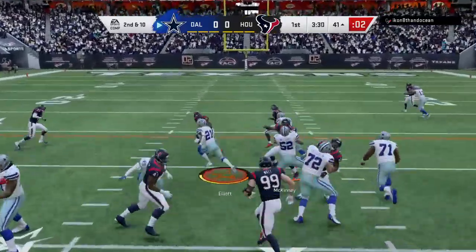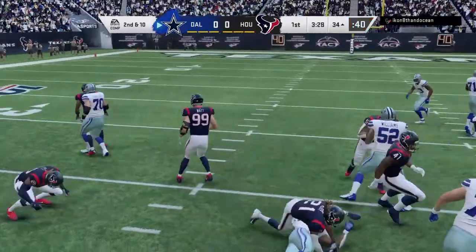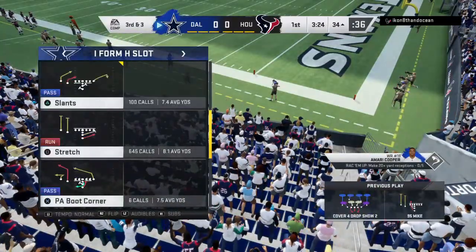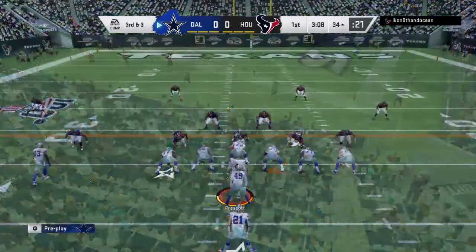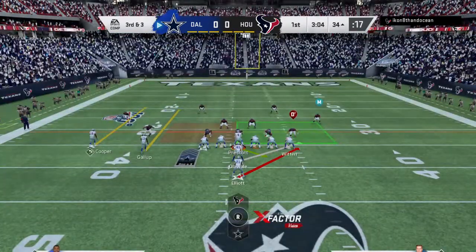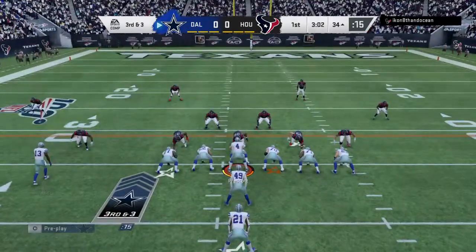On second down, Elliott. And give him 6 yards here as he's stopped near the 35 at the 34. A quick burst there, and he nicely bit off a pretty decent gain. In need of a conversion on 3rd down. They had the big play to start the drive.